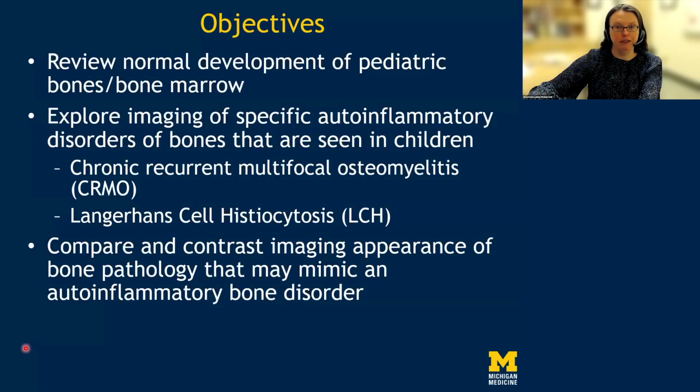So there are three major objectives of our lecture today. First, we're going to talk a little bit about the normal development of pediatric bones and bone marrow, because looking at that is really essential to having a sense of what is abnormal when we want to look at pathology. Then we are going to explore the imaging of specific autoinflammatory disorders of bone that are seen in children, and focusing on two main entities. First, chronic recurrent multifocal osteomyelitis, or chronic non-infectious osteomyelitis, CRMO or CNO, and then Langerhans cell histiocytosis. And finally, we're going to compare and contrast the imaging appearance of bone pathology that we see may mimic an autoinflammatory bone disorder.